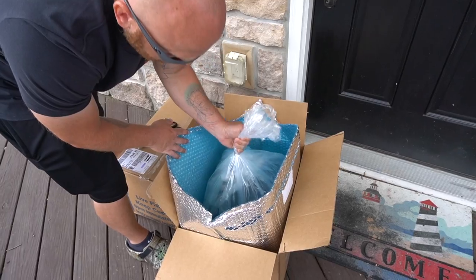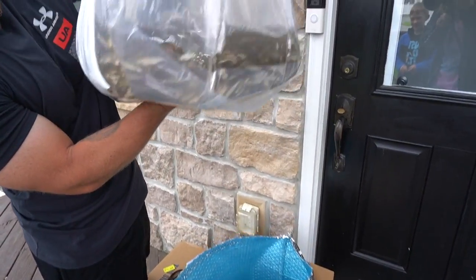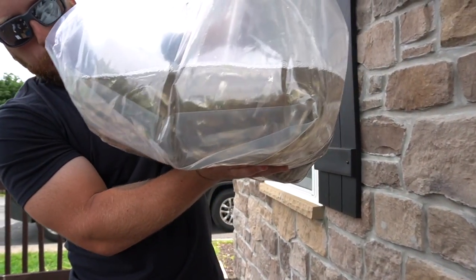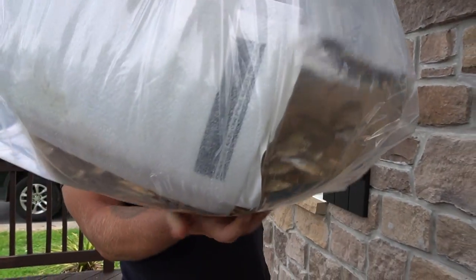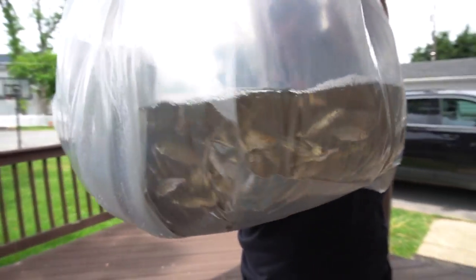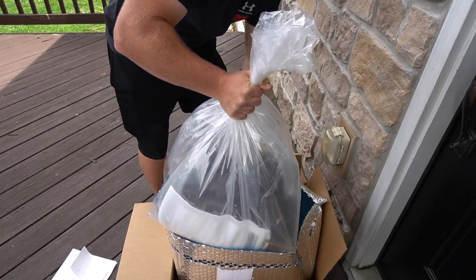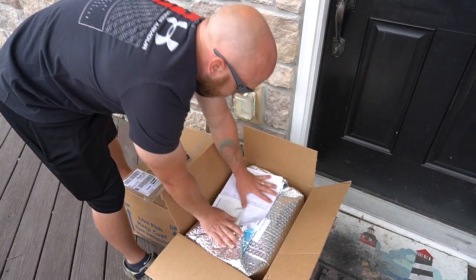Yeah, these are 1.5 inches here. They're cold. Pretty sure they put ice packs in there to keep them calm, but there they are. Okay. They look good. They're heavy. That's cute. All right, let's put these back in.